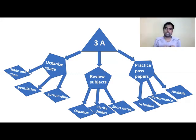Performance must be focused on very effectively, and you have to do the past papers as you would the final examination, and correct them during the analysis time. So these are the 3 things. Again, we have to schedule it, then do it effectively, and then do the analysis, so that we can find out all the errors that we usually make during examinations.